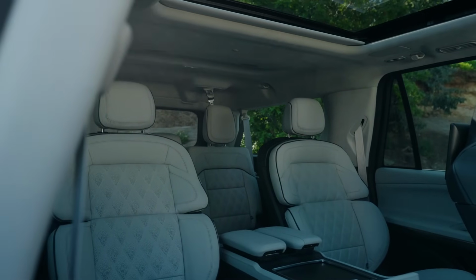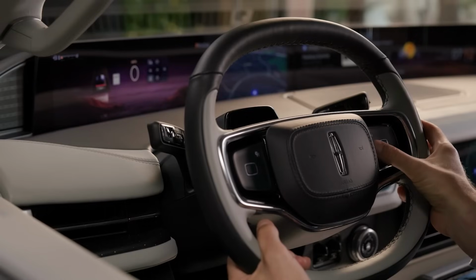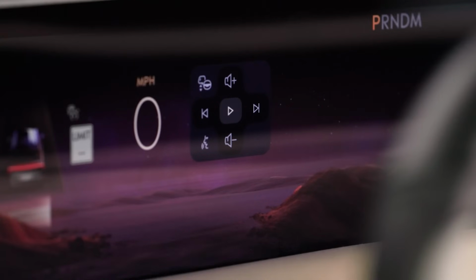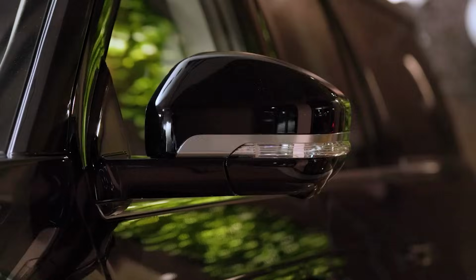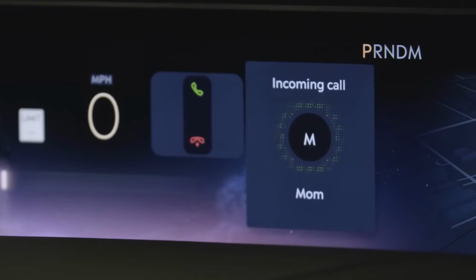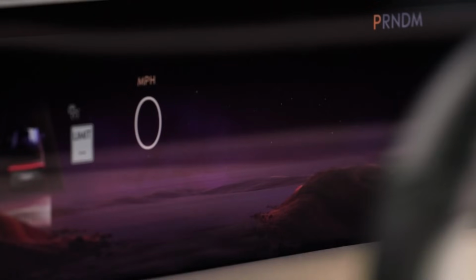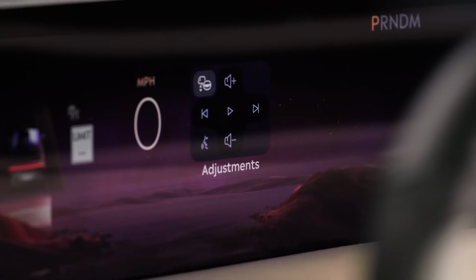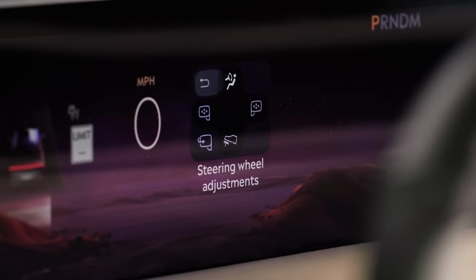One thing I don't like about the interior, it feels to me like Lincoln is putting a bunch of tech in this vehicle. Now, I don't have a problem with that whatsoever. It's just how you use it that I'm not really a fan of. Seat controls, mirrors, that sort of thing are all controlled through the center screen. That's not a problem. I kind of consider those like one and done kind of features.